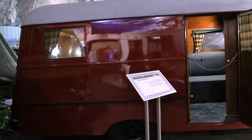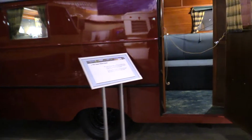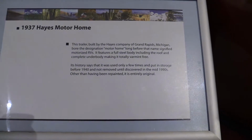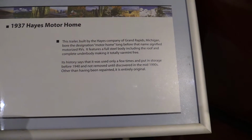1937 Hayes motorhome. It's funny. Looks like a travel trailer. It bore the designation motorhome long before that name signified motorized RVs. Features a full steel body, including the roof and a complete underbody, making it totally varmint free. That's pretty neat.